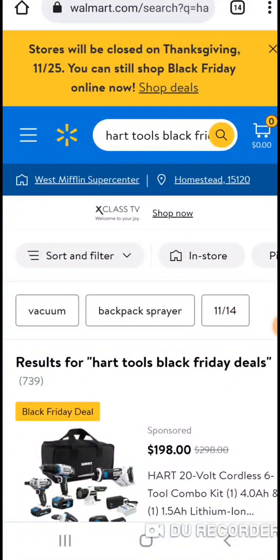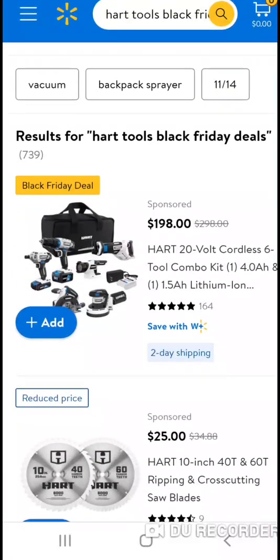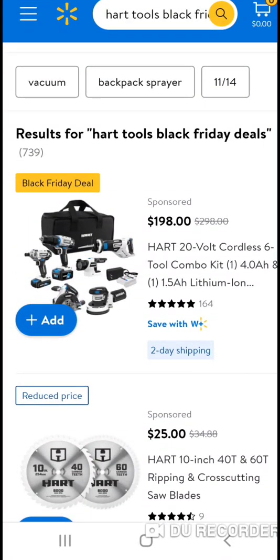We're going to take a look at the Walmart Hart Black Friday deals, some of the deals. Now, if you're not familiar with Hart, it's owned by TTI, the same company as Milwaukee. Again, TTI fully owns Milwaukee and Hart.